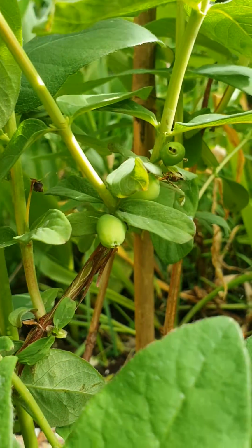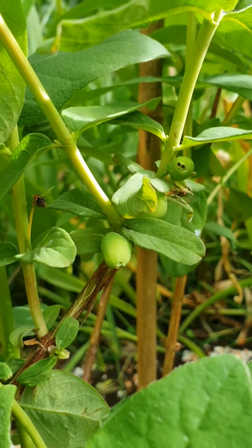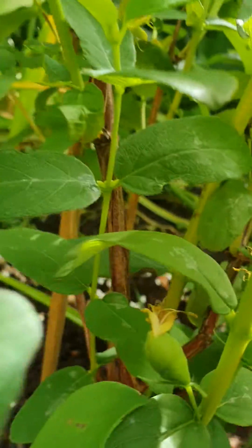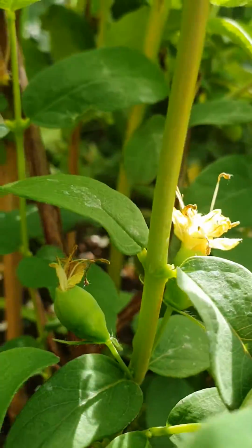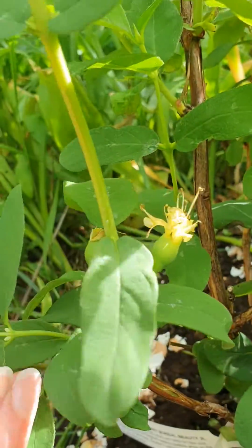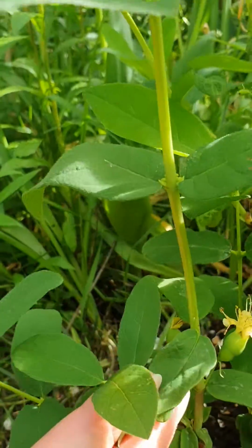Really, really interesting. I've never seen any berries that grow this way. So interesting, but really fun. And it's my first year, as I said, having these, so really enjoying it. And I'm hoping to get a few berries. I know they obviously grow lots in the first few years, and then they start having really good production. So really, really looking forward to this.